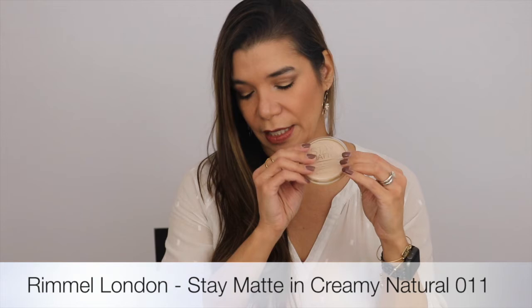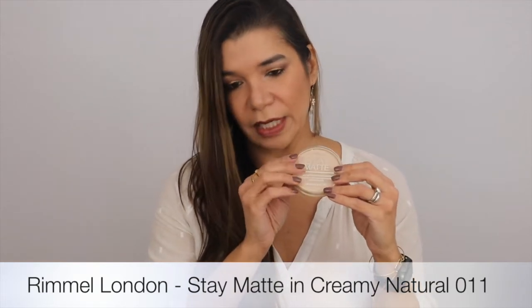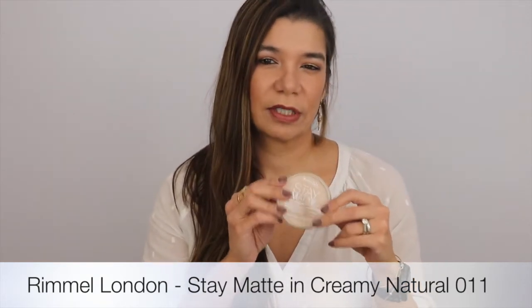I haven't begun using it again because I have other powders that I want to finish up. Then I have one that is not as inexpensive as those two that I just shared with you, and it's this Dior compact powder.